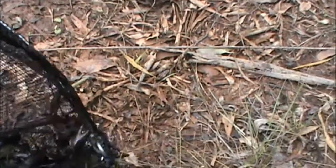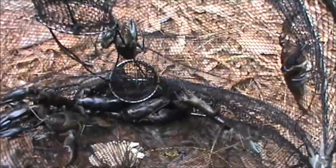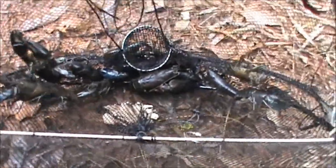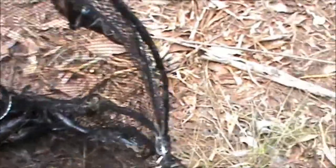Well, this is quite a good haul, folks. Good size too, a bit bigger than the ones up in the dam near the house, so there's some adult ones in here. There's probably close to a dozen of them in there. There's a few juvenile ones, so I'll pick those out and release them back into the dam. Yep, some granddaddies there. That's a good catch.